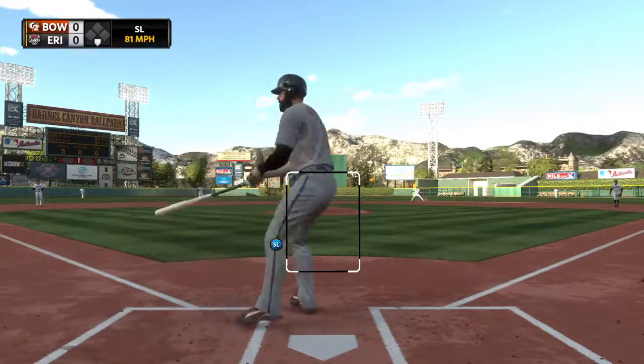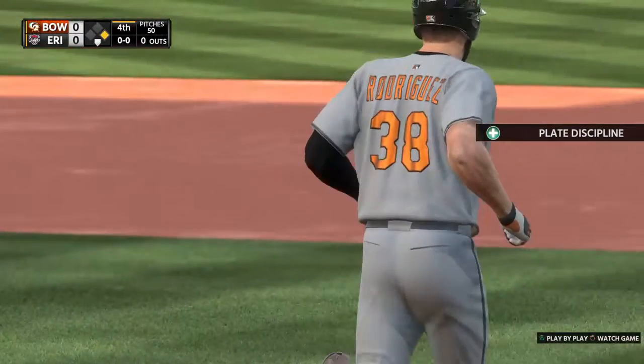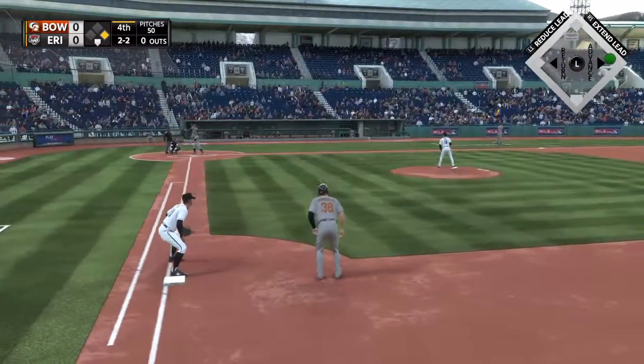And he lays off there, ball 4. So the leadoff man is on here to begin stanza number 4. Well, they haven't been able to scratch a run across yet, so maybe this walk will jumpstart their offense a little bit.